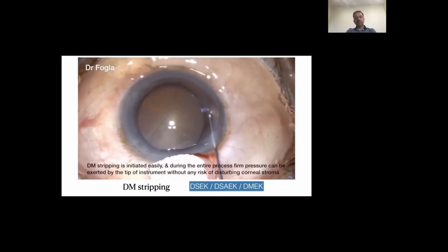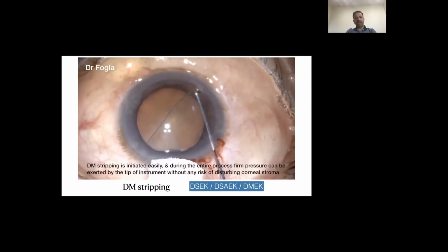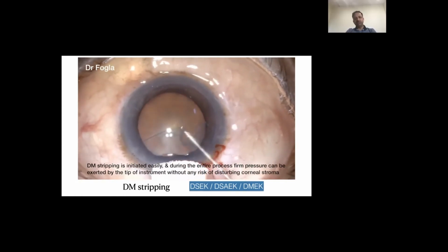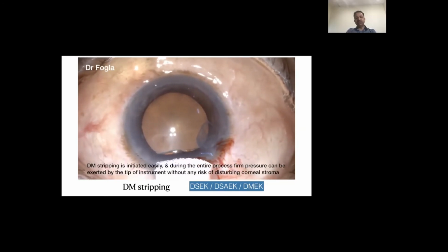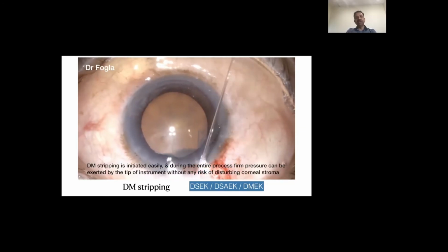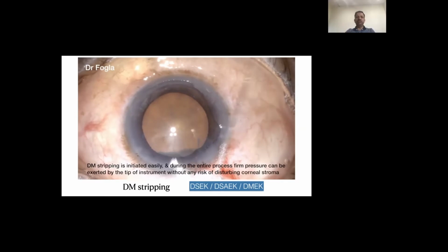But you can do it by placing an air bubble in the anterior chamber, where the visibility of the Descemet membrane is going to be much better than what you see against the viscoelastic. But the problem is the air keeps leaking out, and you have to have repeated injections of air into the anterior chamber, or you can connect an air pump through an AC maintainer into the anterior chamber, which continuously injects air whenever it's leaking out.